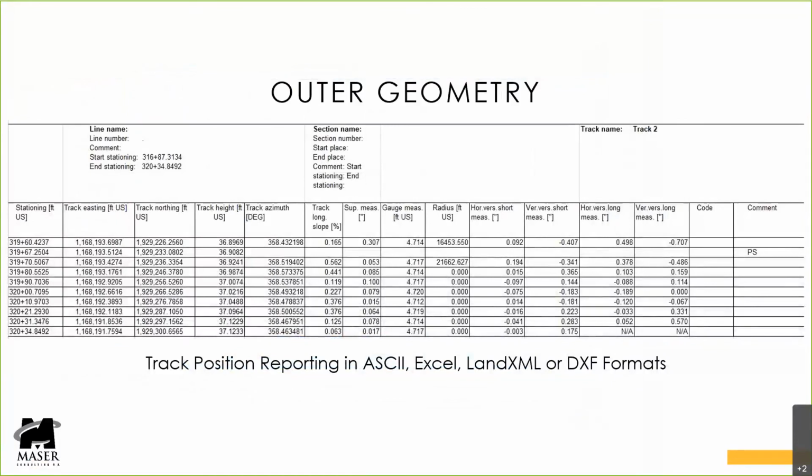And then when we process the data, we're able to extrapolate it out and produce it in what we'll call a user-defined stationing. This particular job, they wanted to station it every 10 feet. So we're able to start writing our stations out at 10. They wanted to know where the point of switch was, so we can make a special note where the point of switch is. But the rest of the stationing follows a pretty close 10-foot increment. And in this, we get track easting, track northing, track height, azimuth, some super elevation, gauge, radius, and then the rates of change. We'll produce this data.